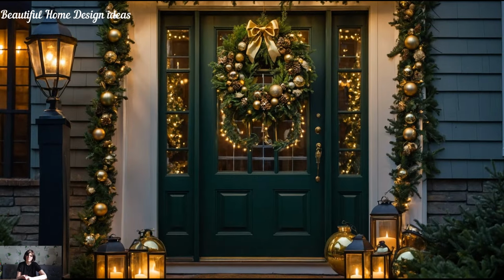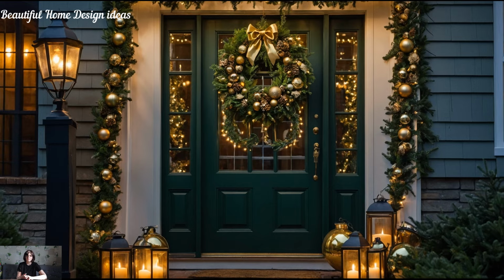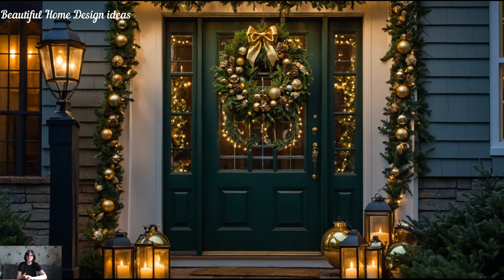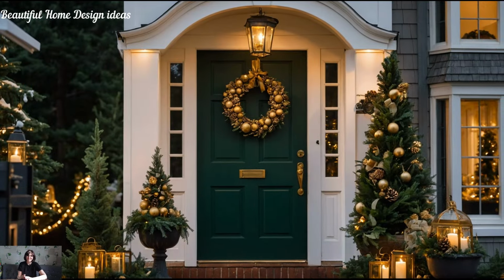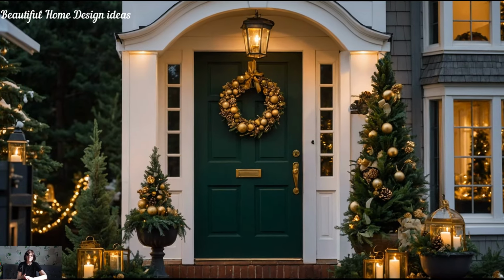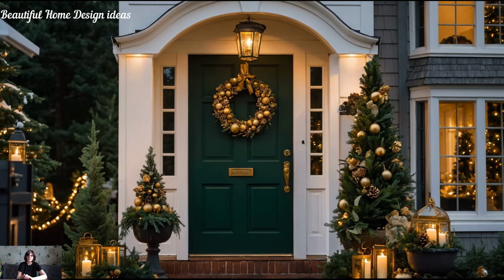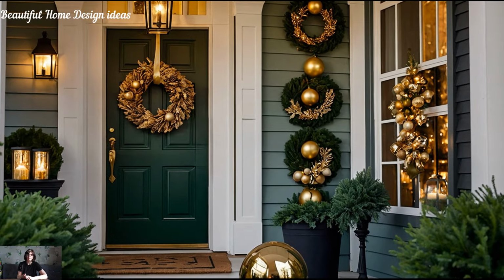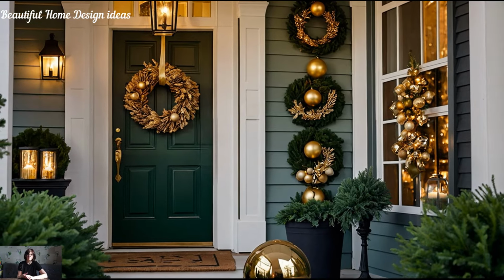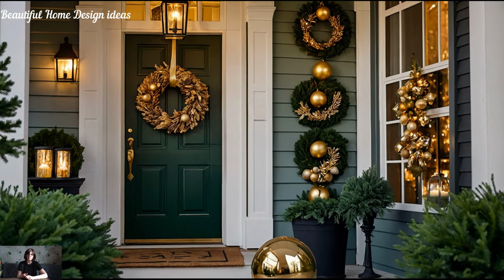The timeless combination of green and gold never goes out of style, and in 2024, it's making a strong comeback for Christmas porch decor. Start by incorporating lush garlands made from fresh or faux pine, eucalyptus, or cedar around your doorframe. Add delicate gold accents with ornaments or ribbon to create a look that feels both festive and refined.